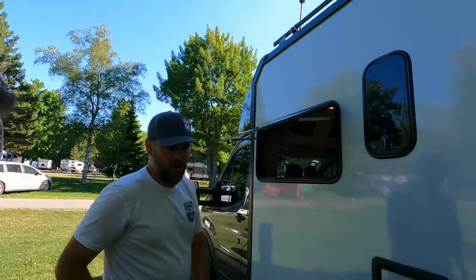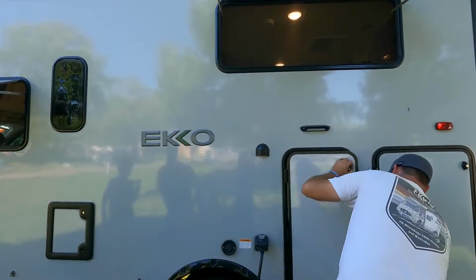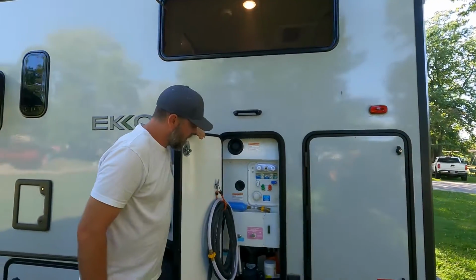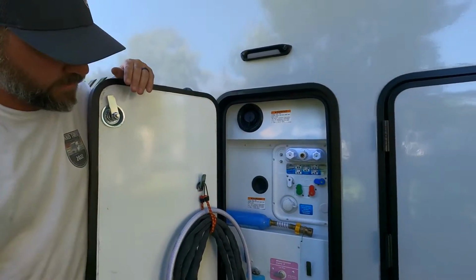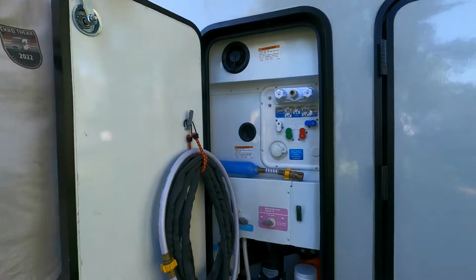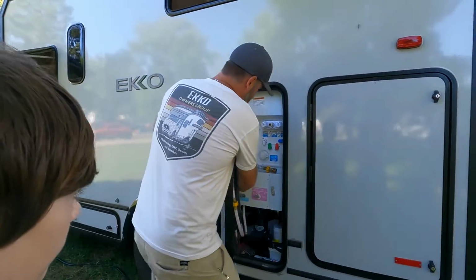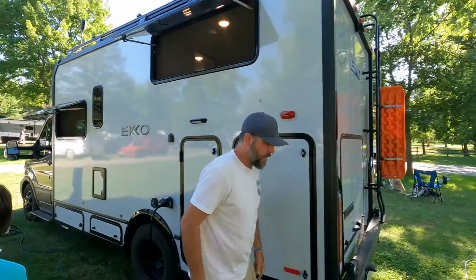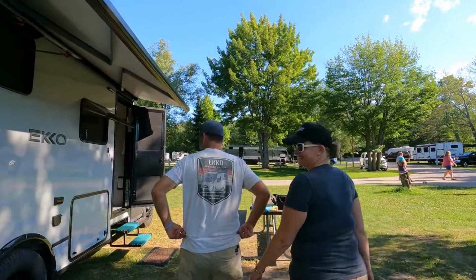We have a water closet, which is probably similar to maybe what you guys have. Just for hookups and water fill and draining. But you see some similar things on Class A's and whatnot. This thing is pretty cool. It's like the Swiss Army knife of RVs.